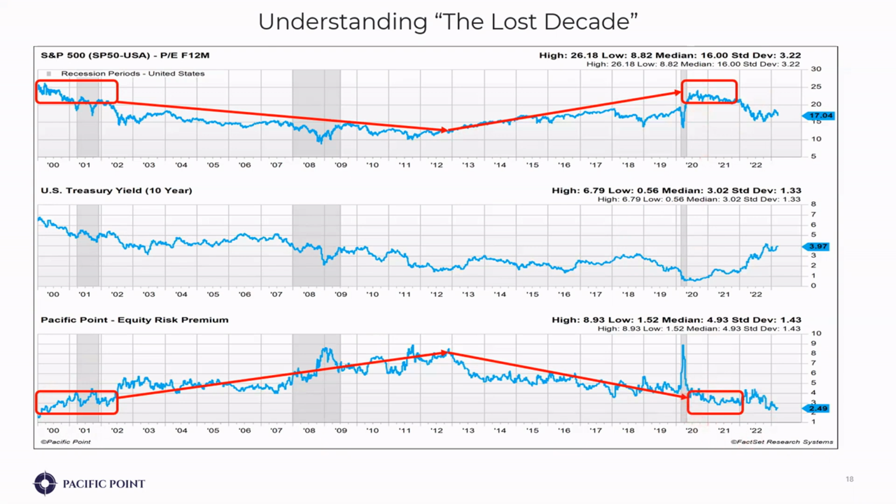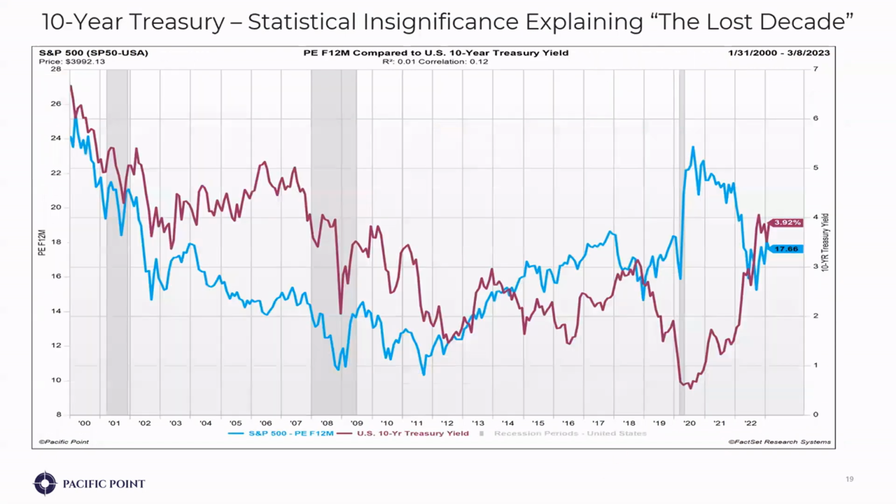So observing the red trend lines in both series, you will see that over the 22 years, the relationship has a strong inverse correlation. As equity risk premium rises, the S&P 500 PE multiple falls. As equity risk premium declines, the S&P 500 PE multiple begins to expand. The next step would be to run a 22-year regression to determine the strength of the relationship between changes in the 10-year Treasury and changes in the S&P 500 PE multiple.